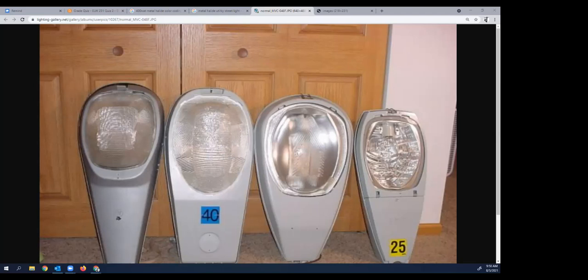Now, take it for this. When I left Santee Cooper, just the city of Myrtle Beach, their account had about 120,000 lights. They're paying about $1.8 to $1.9 million a year just to run those lights. So that'll give you an idea of how lucrative lighting is.